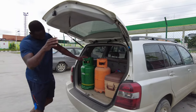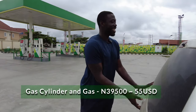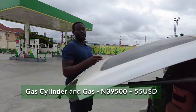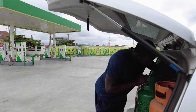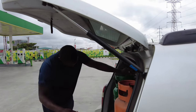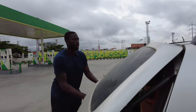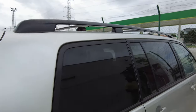Before and after. So the guy actually said the cost is $39.5. I hope my car starts soon.